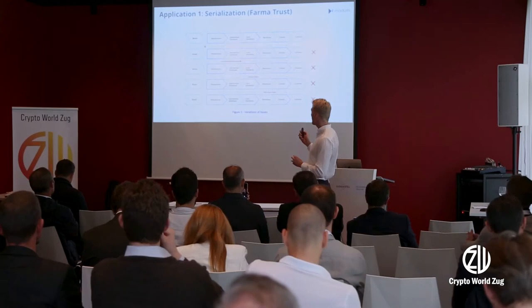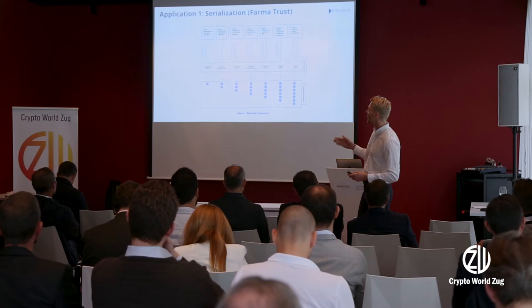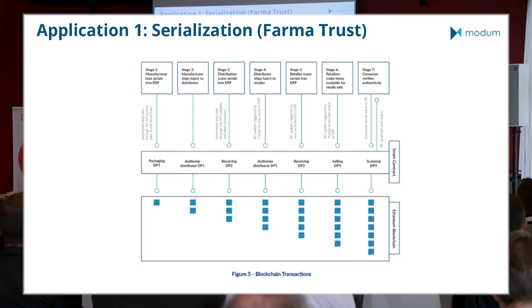So according to their diagrams here, basically what they're doing is making sure that each party in the supply chain is writing a transaction to the Ethereum blockchain, which will empower the end user to trace back the origin of their own product and make sure it's legitimate.